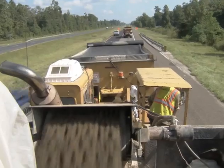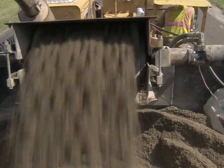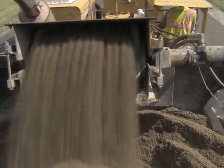We have an issue in Lufkin. We seal a lot of higher volume roads that a lot of districts probably don't seal. US 59 is an example. We've got 25 to 45,000 vehicles a day with a high percentage of trucks. And one of our standard operations is to seal roads like that. And there's many districts that won't even attempt to seal a highway like that.